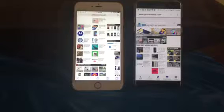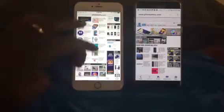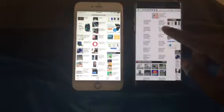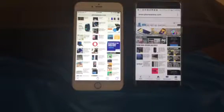Okay, and the iPhone loads it faster, still formatting, and the iPhone is pretty much done. Yep, it's done. And the Note actually does struggle with this site. I don't know why, but it does. It takes it a while. We're just gonna let it sit here and let it load.